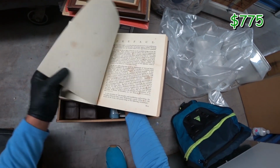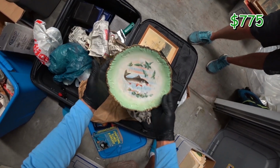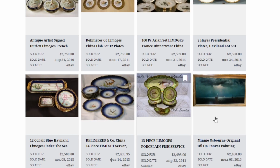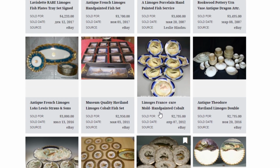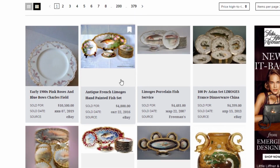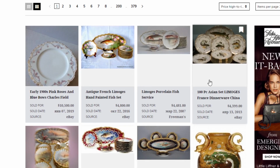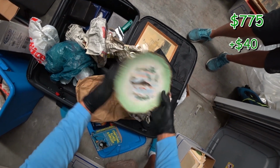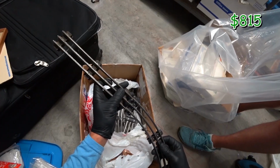Well, this is an old one, isn't it? And this is an expensive French company, Limoges, and the plates separately cost $50, $60, and $70. Some cost $100, but how much were the kits sold for? Let's say that a set like this with fish was sold for $4,800, or a set like this. But there are about 100 items there, $4,400, and the dishes are not cheap. Therefore, I think you can pawn this plate for $40.